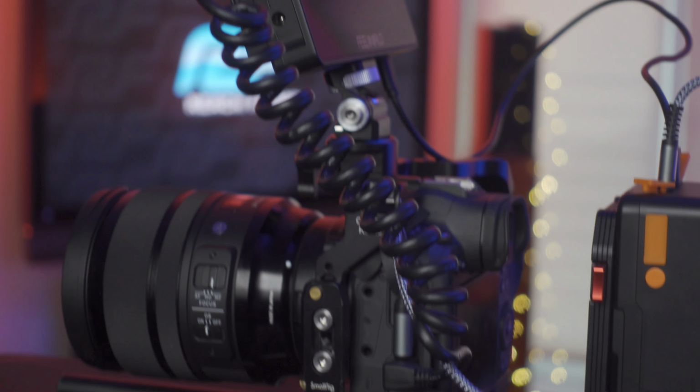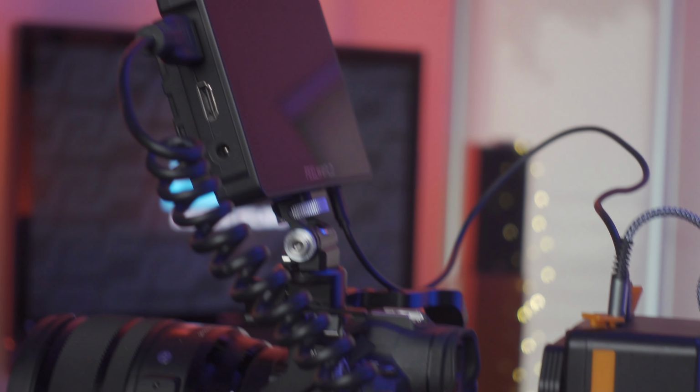Is the EOS R6 worth it in 2022? And my answer is, for my uses, absolutely. But let's see if it works for you.